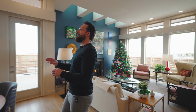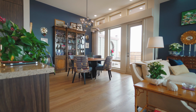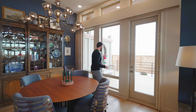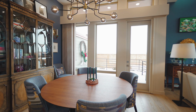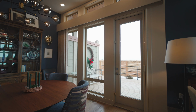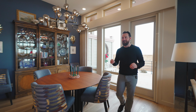Now, continuing through over into the dining room, you have this gorgeous light fixture up above. And if you tie this in with all the other light fixtures and the layout of the home, it is like a really modern mid-century type of feeling, which is super cool. Again, we got more full-size windows over here, almost floor to ceiling. As well, you do have a 9-foot door that is framed in, leading out onto that back deck that I was talking about earlier.